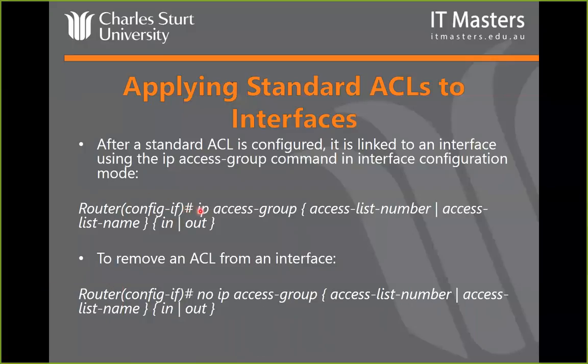And we type IP access-group, the access list number or the access list name. So you either put a number, say number 10, or you put the access list name, say ACL_telnet or something. And then you apply it either in the in or the out direction. So you can't do both, it's got to be one or the other.